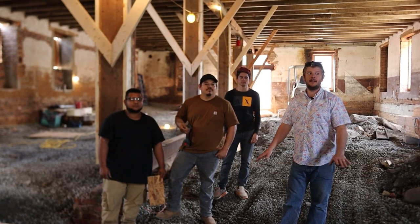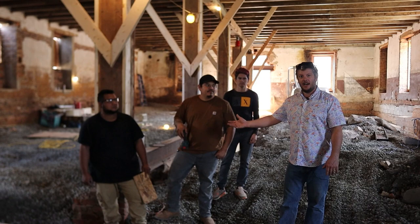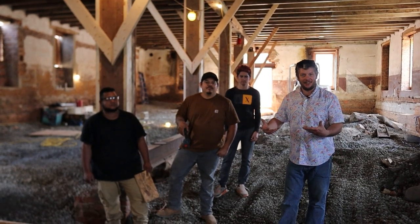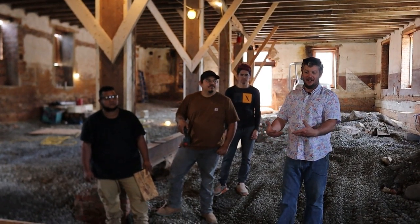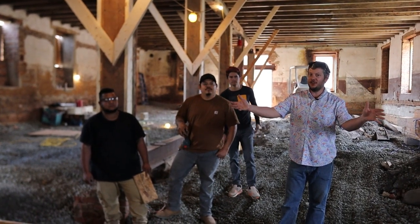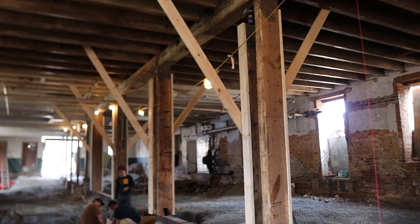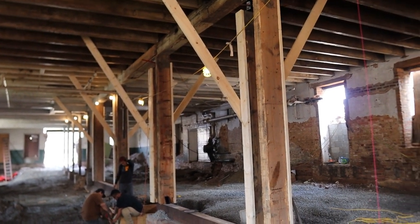Quite possibly the biggest single moment of this building's life happened this week. The guys and I, we lifted the building. We officially did it. So here's some clips of us lifting that building. It was scary. There was a lot of creaking and cracking. It translated the lift all the way from this gravel to the roof. So you can see the roof going up and all that.